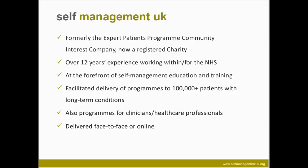And while we've exceeded the original objectives of our set-up grant from the Department of Health in helping well over 100,000 patients with long-term conditions access programs, that's really just scratching the surface. And our vision is one where self-management is, as Bev said earlier, not seen as just a fluffy add-on, but a must-have support, available to everybody who's been diagnosed with a long-term health condition.